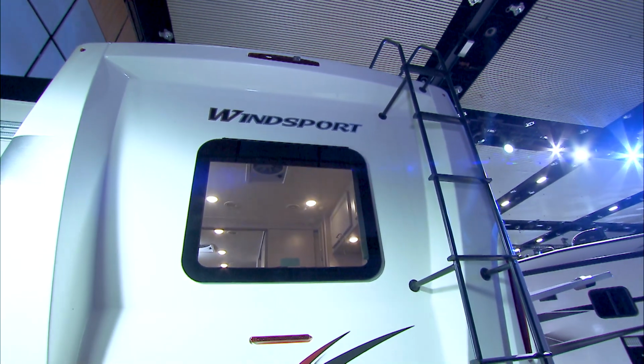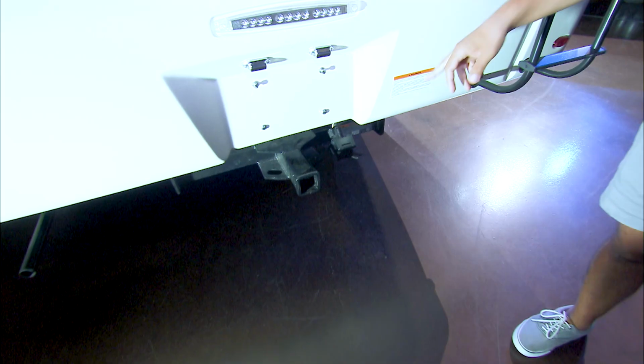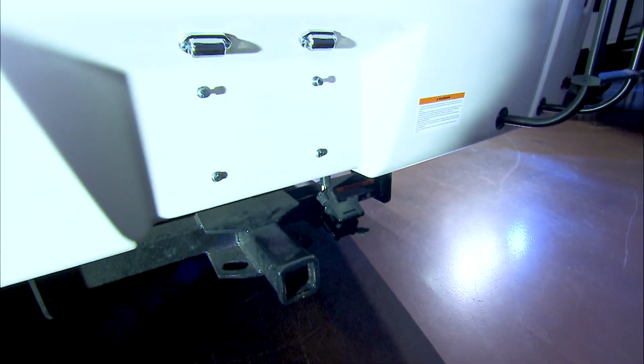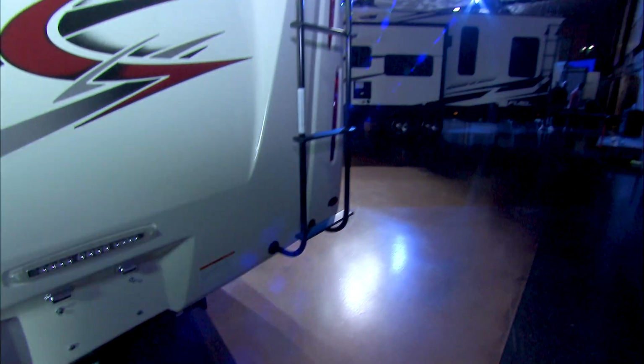Backup camera, of course. Now, as we make our way all the way down to the bottom, this one has a 8,000-pound hitch with a 7-way plug. So if you're looking to do some towing, this one can definitely handle it.